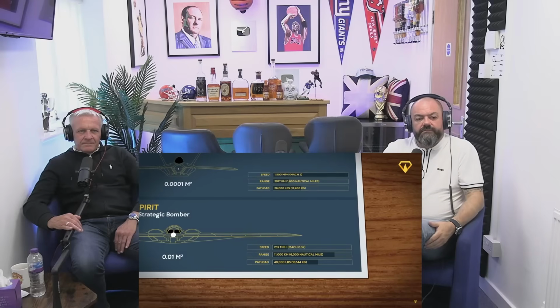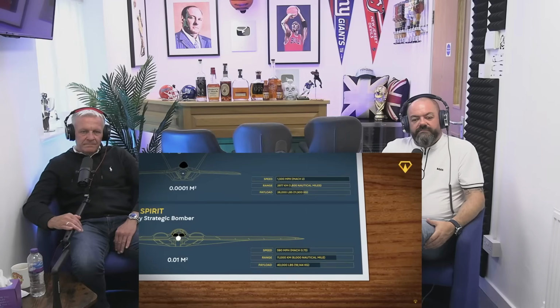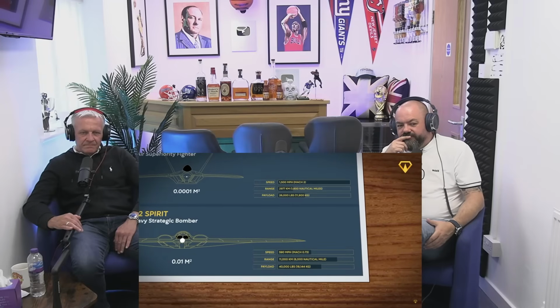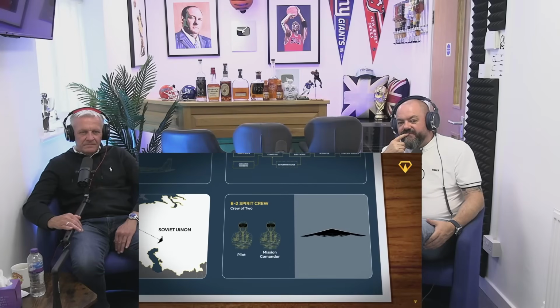Well, at high altitudes, the B-2 cruises at about 901 kilometers per hour. That's not breaking any speed records, but remember, this is a bomber, not a fighter jet. It's more about the slow, silent approach than the flashy flyby. Plus, it can reach altitudes of 50,000 feet. That's almost higher than Mount Everest, times 2. It's operated by a crew of 2. A pilot and a mission commander. And these folks aren't just flying.